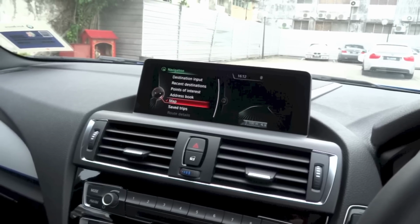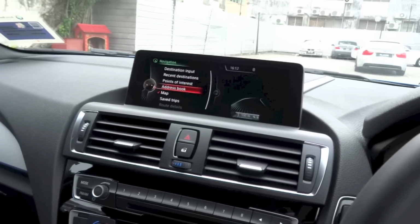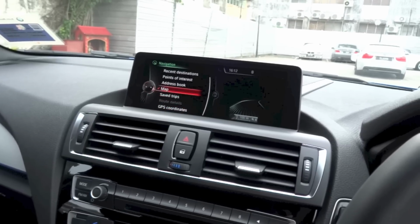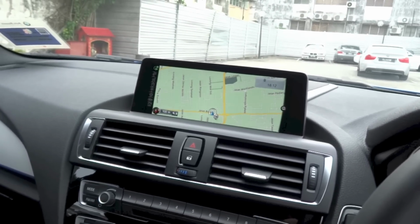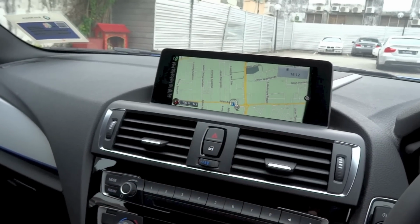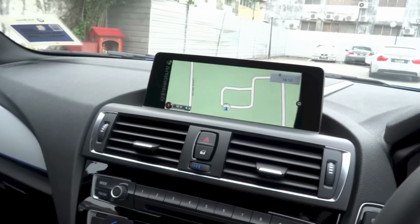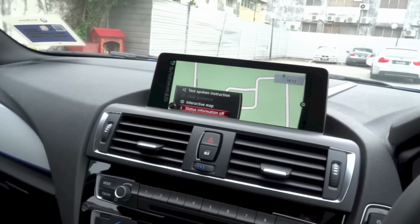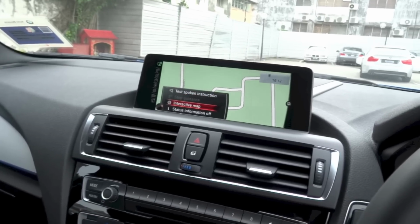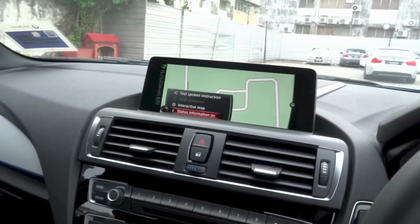Next up, we do have navigation. And right here, you can input your destination, look at your recent destinations, points of interest, look at your address book, saved trips, enter your GPS coordinates and all that, and you can even view the map. Right now, if you do have the bottom left menu highlighted, using the knob allows you to zoom in and out. Clicking the knob down brings up a list of options where you can test your spoken instructions, stop guidance, enter your interactive map, and turn off your status information.